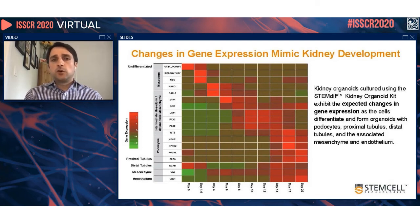The next slide contains a heat map that really demonstrates that the kidney organoids we generate in our differentiation assay exhibit the expected changes in gene expression, starting with undifferentiated cells that are highly expressing OCT4, leading towards the expression of mesodermal markers, intermediate mesoderm and metanephric mesenchyme markers, towards more specialized kidney cell types that are highly positive for podocytes, proximal tubules, distal tubules, mesenchyme, and endothelium markers.